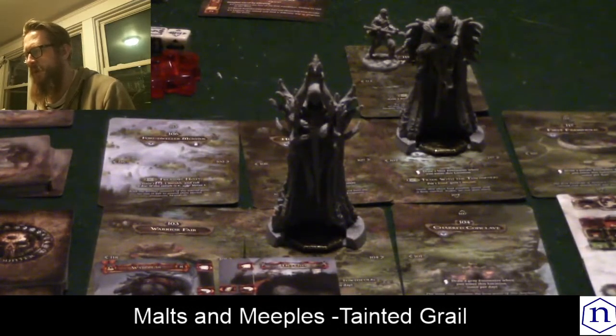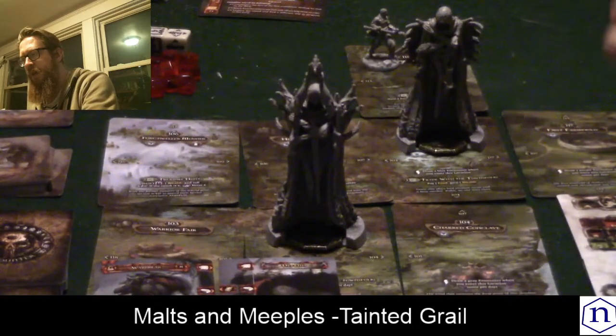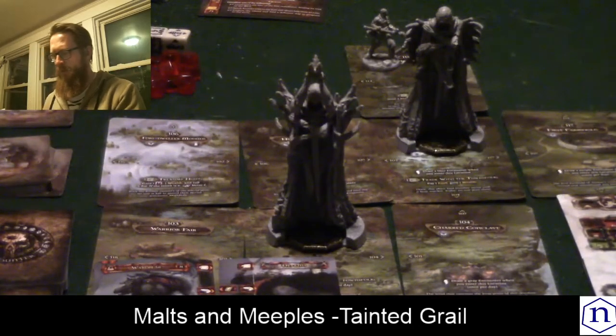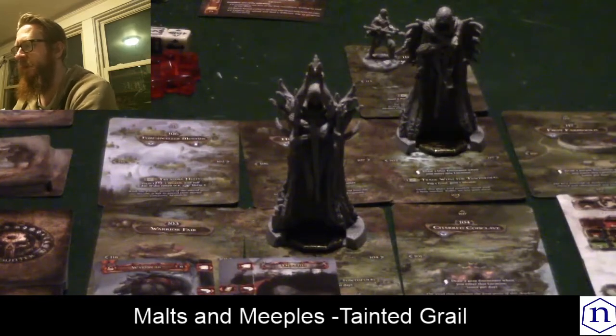All I'm going to do is defend. It prevents 2 damage, so I am going to take 1. And I get to draw an extra card. So I draw a card to get back at the end of the round and go up. Now I'm at 4 cards. Hopefully I can turn this into something a little bit better.